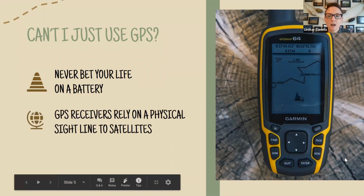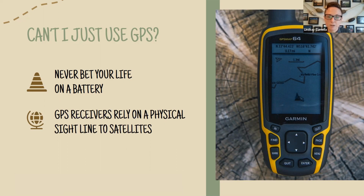GPS relies on a literal physical line between the antenna of the GPS receiver and a satellite. If you don't have that, if it's blocked by a canyon, if it's blocked by trees, really heavy rain can do it too, then you won't be able to pick up enough satellites to get a position. You need a minimum of 4 and more likely around 10 to get an accurate position. And if you can't pick up 10 satellites in the backcountry, you're not going to have a signal that's accurate enough to get you navigated to where you need to be.